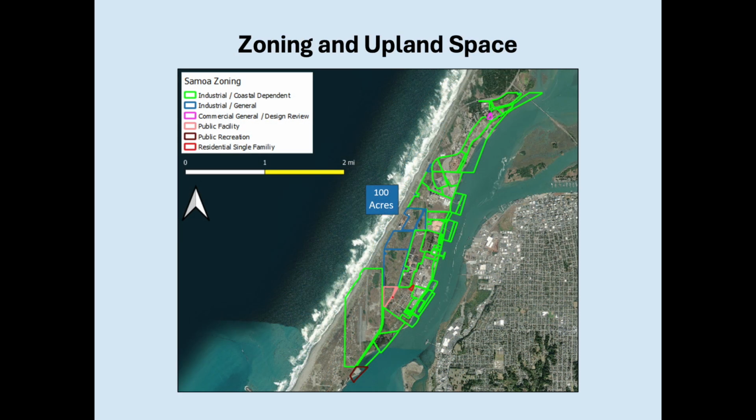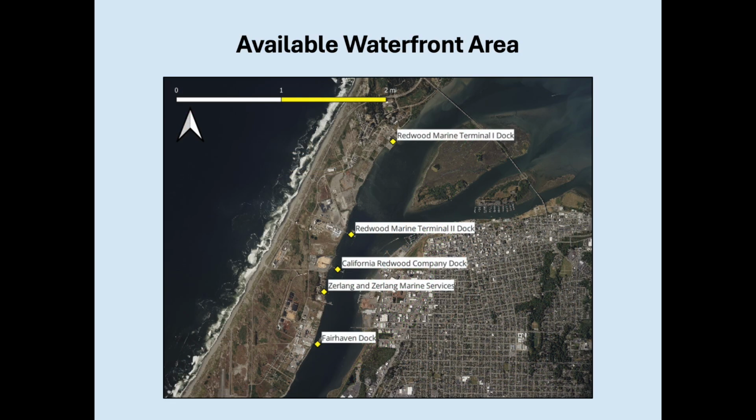Industrial coastal dependent zoning, which is consistent with the use. There may have to be some modifications to zoning to accommodate some things, but at a high level, it is consistent with the use, and there is a lot of land to potentially do it. And then there's available waterfront area. There's existing docks that could likely be used for the lighter uses. The heavier uses have to be purpose built.